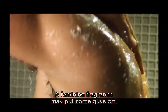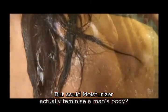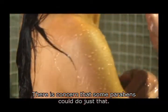A feminine fragrance may put some guys off, but could moisturiser actually feminise a man's body? There is concern that some parabens could do just that.